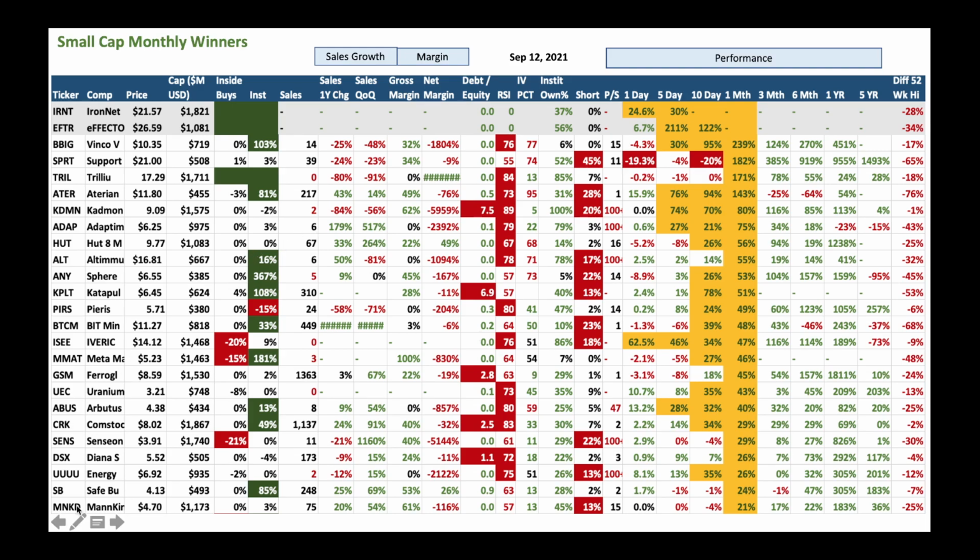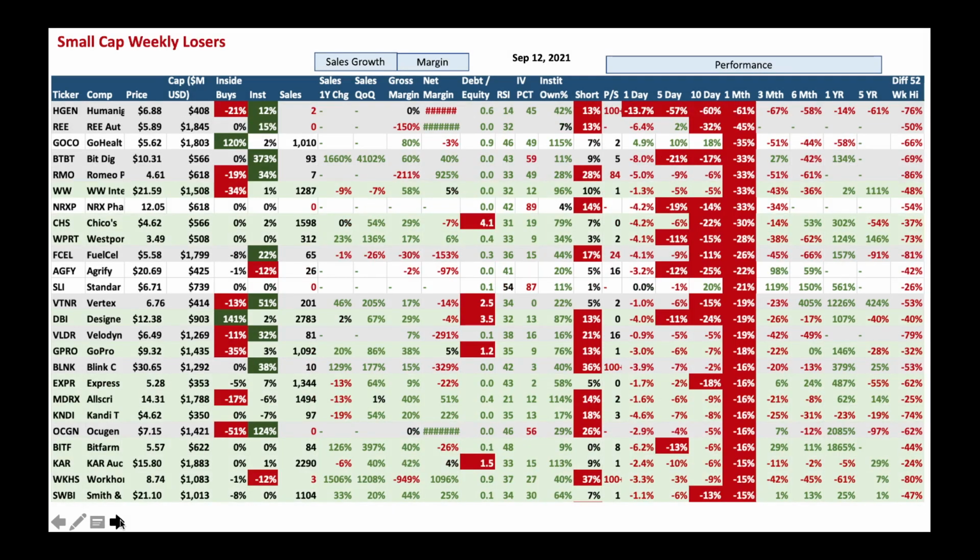So with that, let's look at small cap monthly losers. This is a list I pay very close attention to. As you see here, I got insiders buy, institutions buy. Watch out for the stocks with the high insider buys, for example GoPro here, and even DBI. I would pay close attention to those, because those might turn into big winners. And also for those, look for a short ratio, 7% in GoPro.